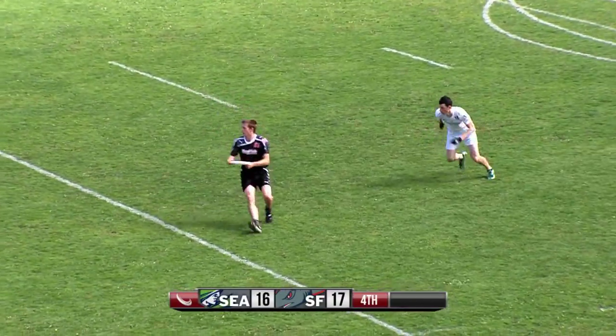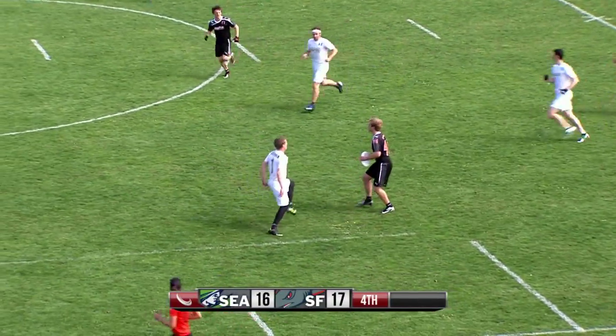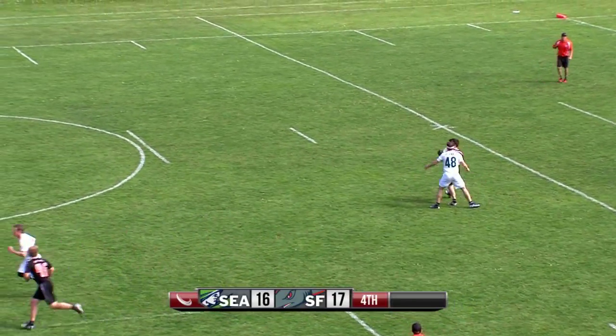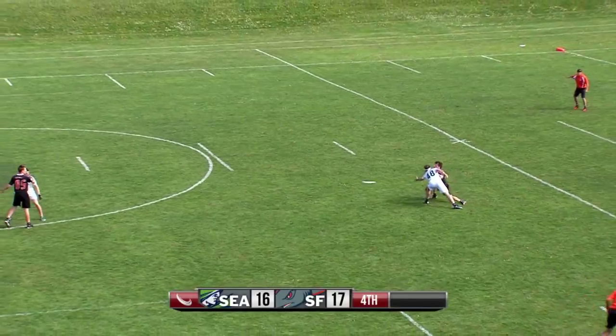Oof. Tried to catch him off guard with the quick hammer after the stoppage, but did not fall Dryden. He can make up a lot of ground.